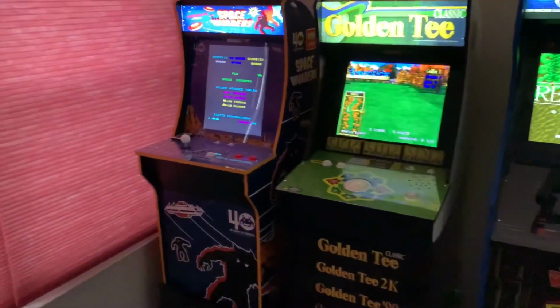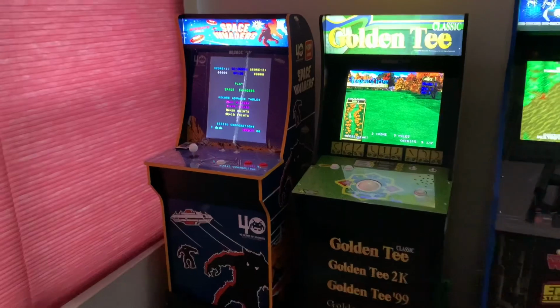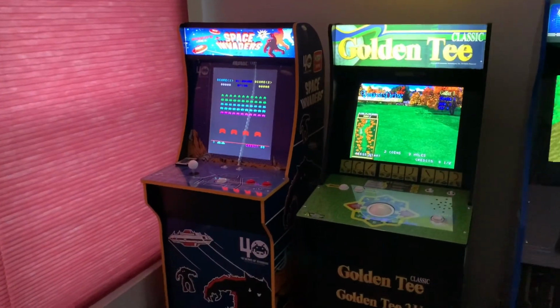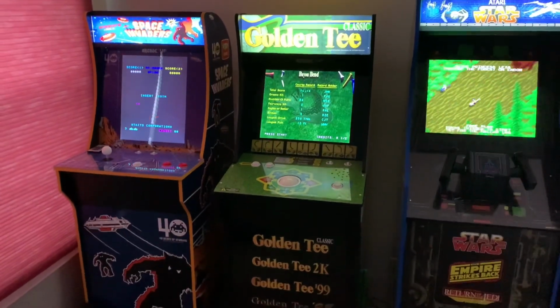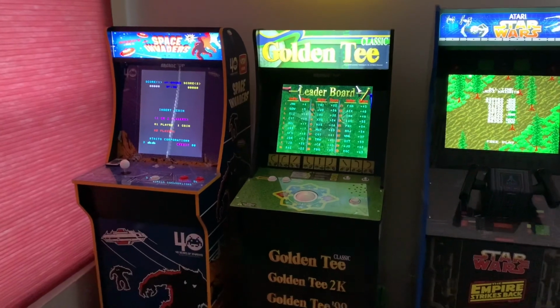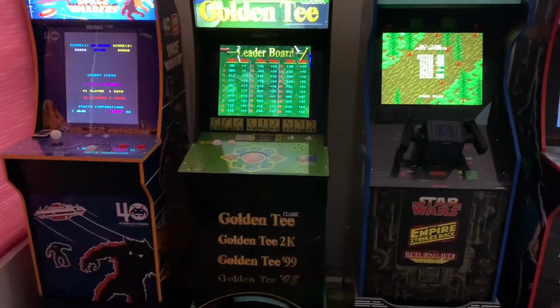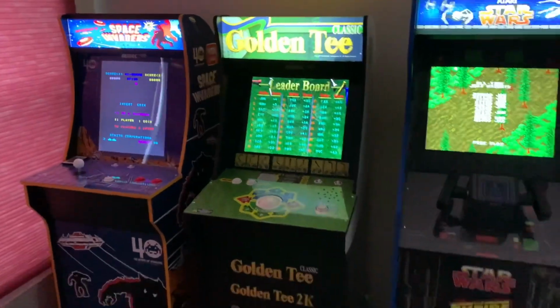Moving along, we got the Space Invaders cab. Originally I wasn't planning on picking this one up, but I got it pretty cheap. I think I paid like 150 bucks for that one. Then I installed a custom light-up marquee on there. Big fan of that game. Space Invaders is definitely a huge piece of arcade history.